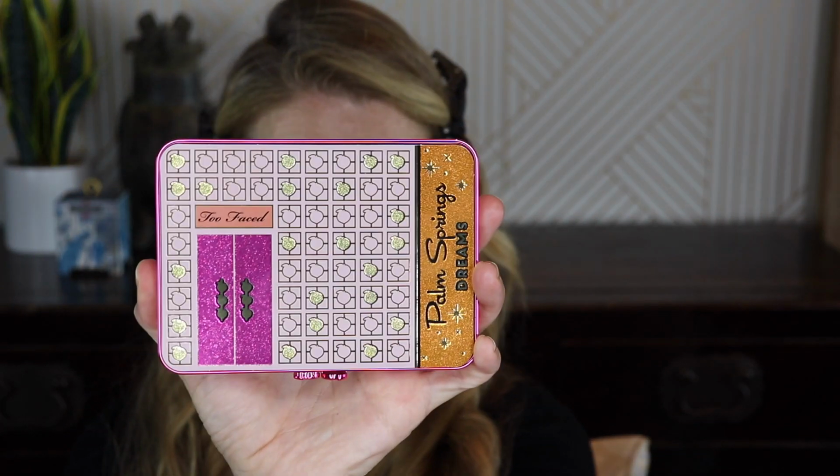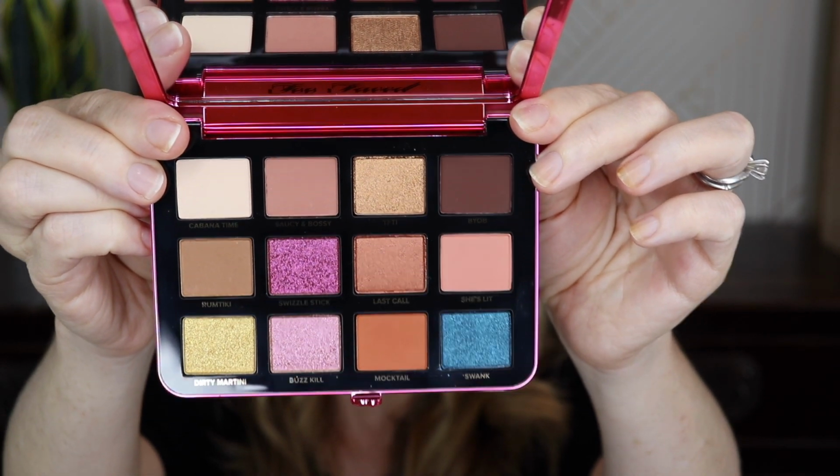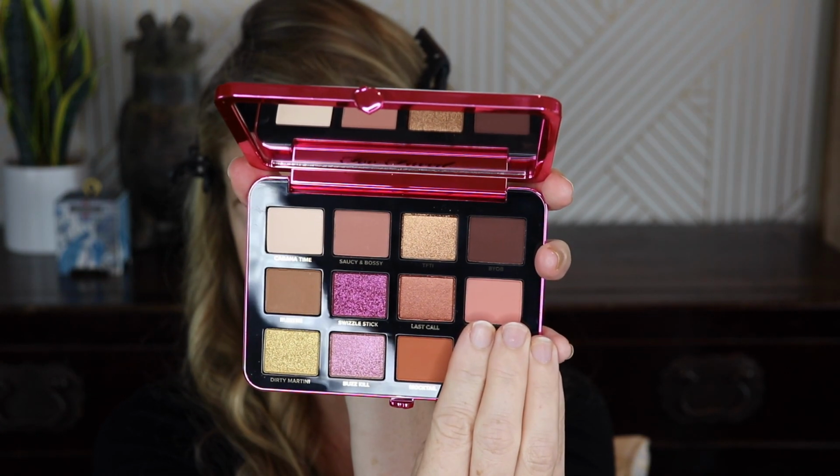Let's start with this really fun Palm Springs palette from Too Faced. I don't know if there's going to be much fallout, so I didn't even do a primer yet. If there's fallout, I want to be able to get it completely off and then do my face makeup. So let's get a look at these colors, and aren't those fun? Wow. Okay. And you know, if you just cover up the blue, it's kind of a tame looking palette, but I love that blue. So let's swatch the colors.